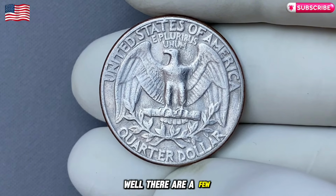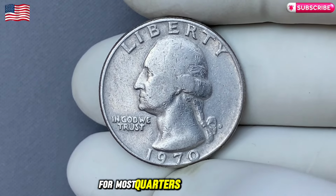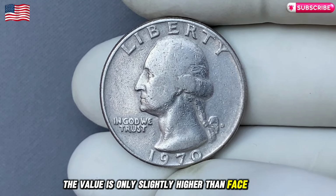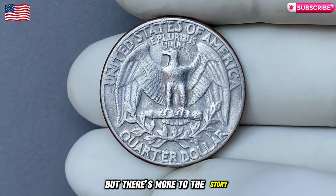Now, you might wonder, why does the 1970 quarter have value? Well, there are a few key factors that contribute to its rarity and desirability among collectors. For most quarters minted in 1970, the value is only slightly higher than face value, just a few cents above 25 cents for a well-preserved coin. But there's more to the story.